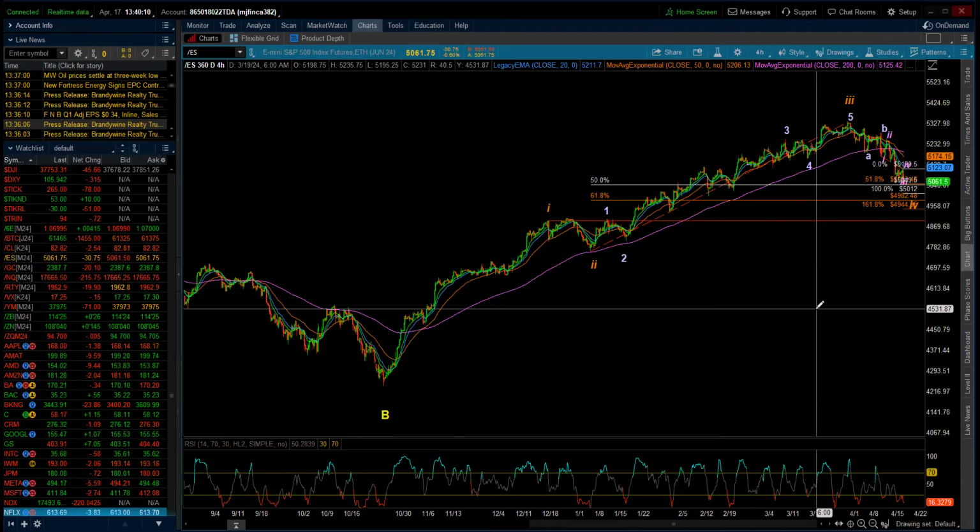Good evening. This is the Elliott wave update for the S&P 500 and the NASDAQ 100 for Wednesday, April the 17th, 2024. I am going to start the way I always do. It was an interesting day yet again.